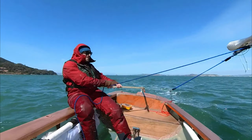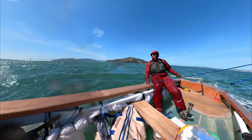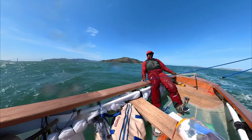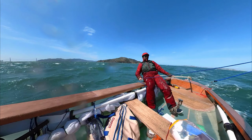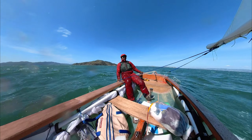And if I want to get that extra half a knot, I'm going to have to change the way I steer. See how I'm pushing the tiller away during the gust? That needs to be replaced by more action on the sheet so that I keep my vector, keep my speed.